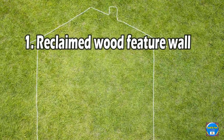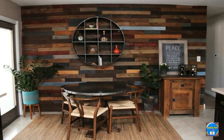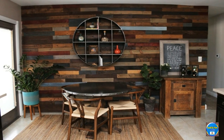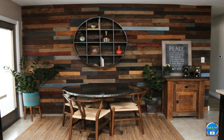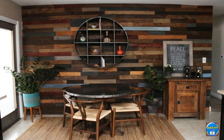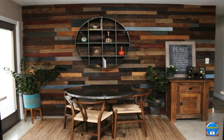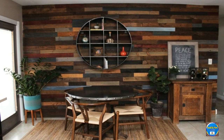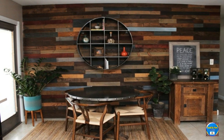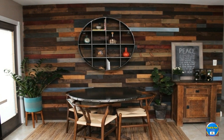1. Reclaimed wood feature wall. To create a rustic, eco-friendly atmosphere, consider a reclaimed wood accent wall. Ideal for living or dining areas, it pairs well with wooden textures and simple furniture. The image showcases a varied wooden wall, metal shelves, round tables, and chairs, giving the space warmth and personality.